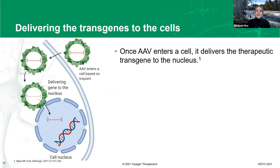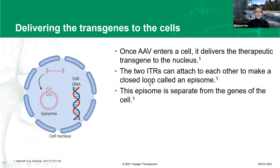So how do you get these transgenes to cells? As we said earlier, we're going to package those in an AAV, and once the AAV enters a cell, it takes the transgene and brings it into the nucleus of the cell. And then those two ITRs, those two elements that are at the ends of the transgene, attach to each other and make a loop that's called an episome.